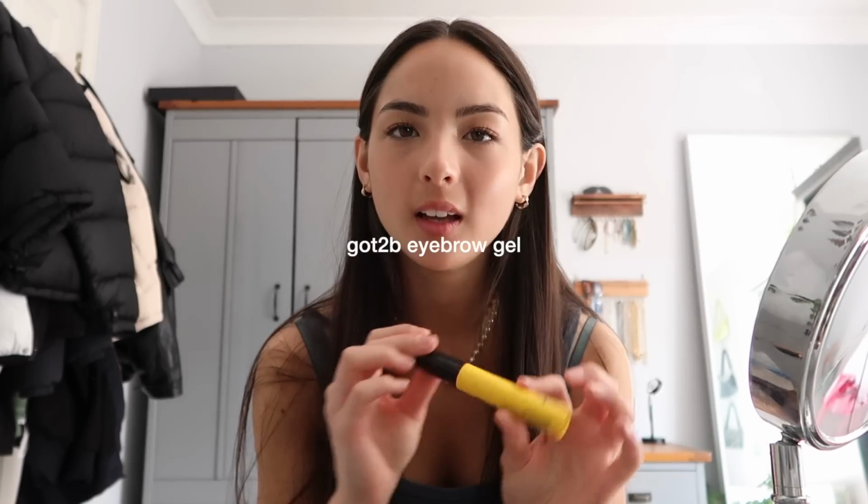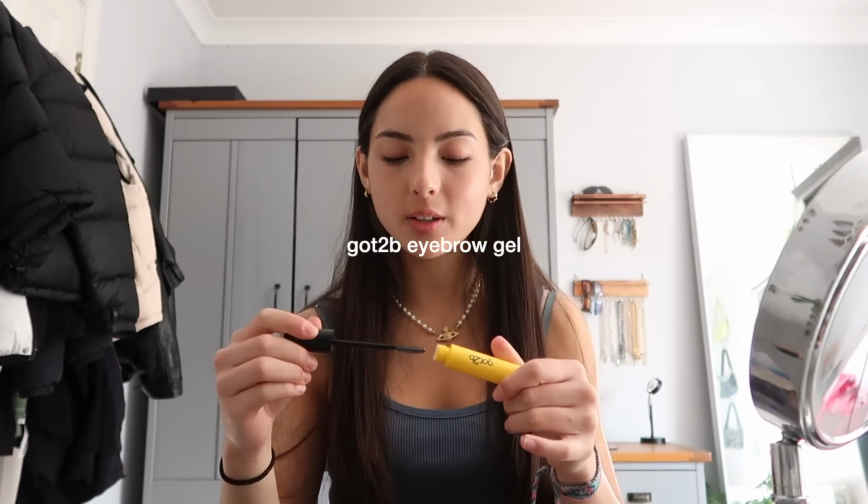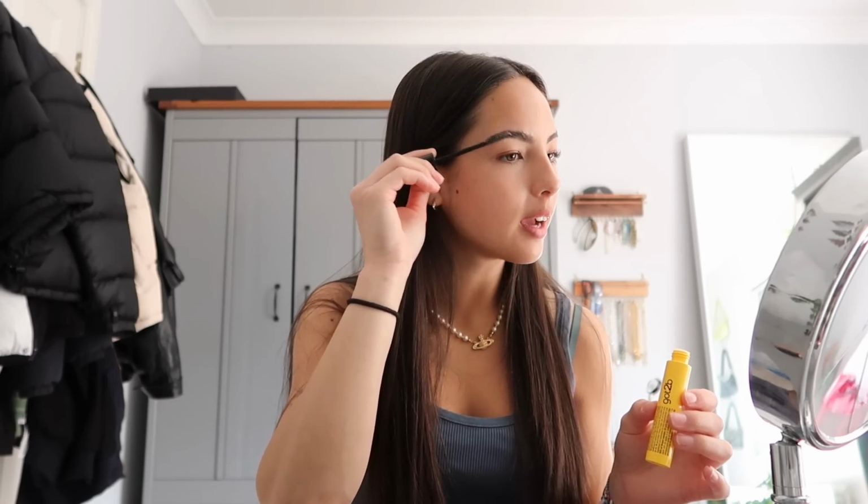Okay, and then I'm gonna go in with the Gatsby eyebrow gel. This is literally the only stuff that keeps my eyebrows in place because with everything else, my eyebrows just fall. I don't fill in my eyebrows because I feel like they're quite thick anyway. But I like to brush them up and hold them in place. Give my face a little lift.